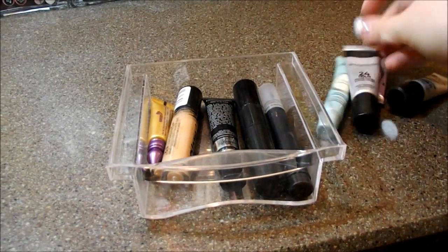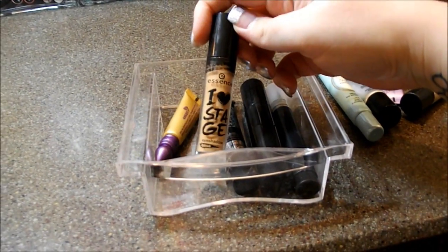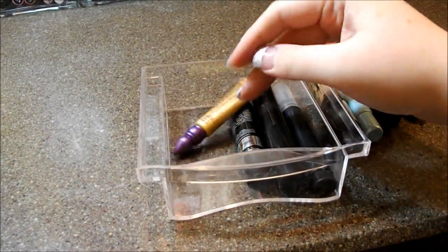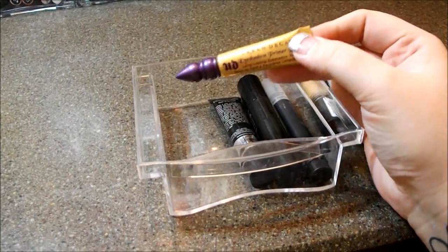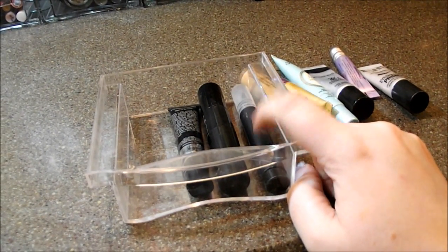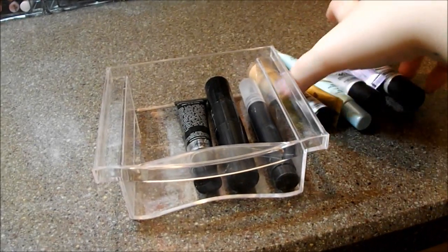Smashbox 24 Hour, Essence, I Heart Stage, which is a really good one, another Urban Decay, this one is in Greed, and a Wet n Wild one. Oop, that one's an e.l.f. one, and then this is my e.l.f. makeup remover pen, which is really good.